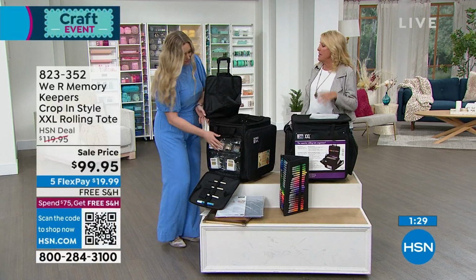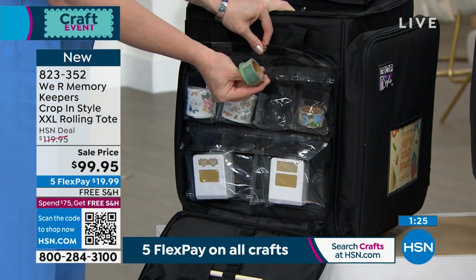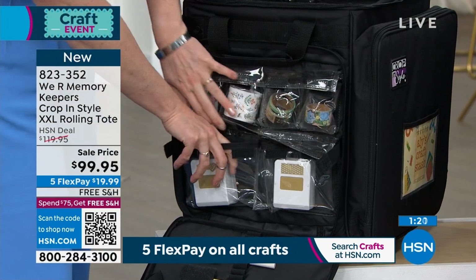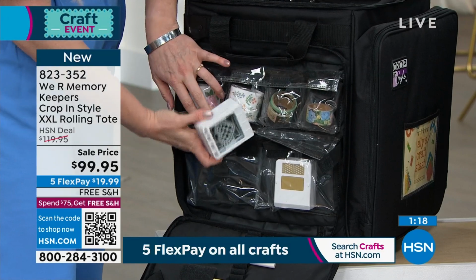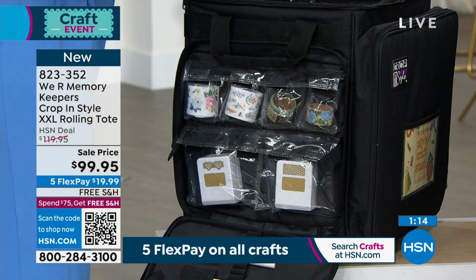And then if you are taking it away, for me over the holidays, I went to my friend's house and we did a big crafting party for Christmas cards using my Anna Griffin card kit. This would have been perfect to take all my glues and my stickies and all the stuff I had to take, plus the kits themselves. So I love that this is really a big unit.